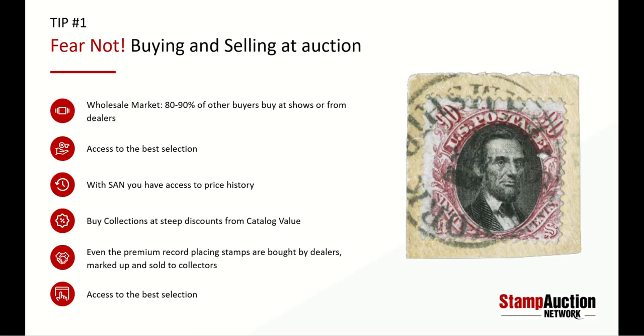So you may even think, hey, that stamp is just going for crazy dollars. You know, that stamp may be being bought by a dealer and marked up 25% and sold to a collector. So even the high-priced items that are in the stratosphere are good bargains if you buy them at Stamp Auction Network. Plus, you've got access to bid from home. You can get the stamps delivered to you. You can have them expertized, etc. That's all available to you these days when you buy at auction with the online platforms like Stamp Auction Network. You can get access to them.